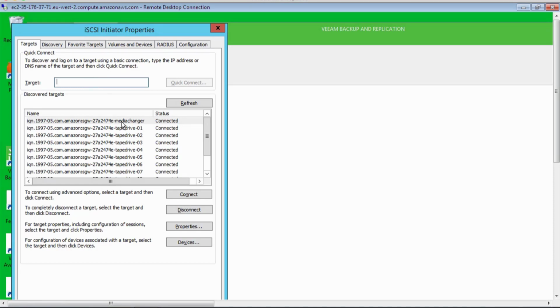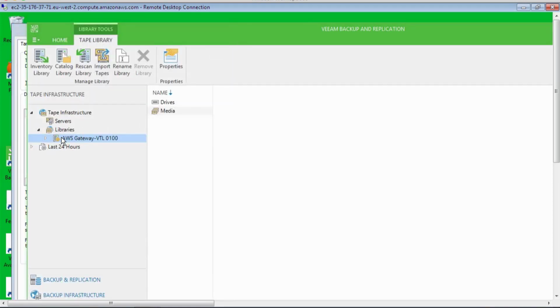I've already done that in this example. And you can see the tape drives that Storage Gateway presents are available here. You want to click on each one of those and click Connect. Once you've connected them, then Storage Gateway will appear as a library within your backup application.